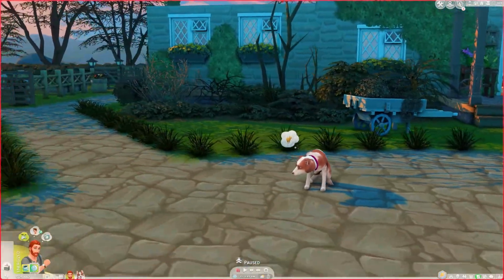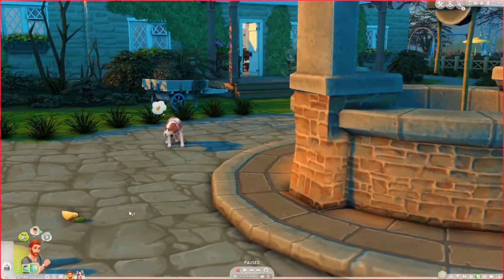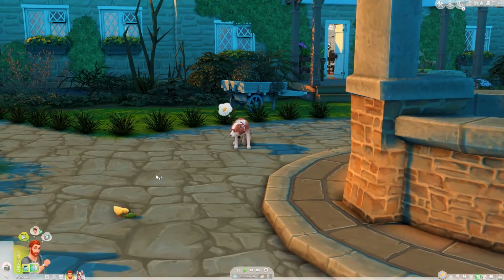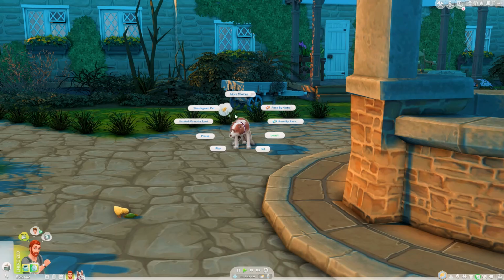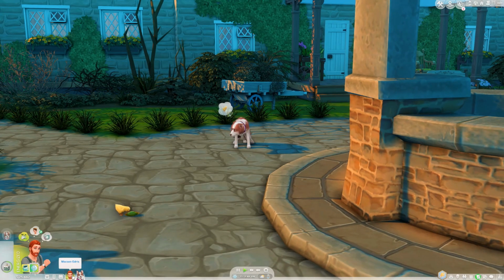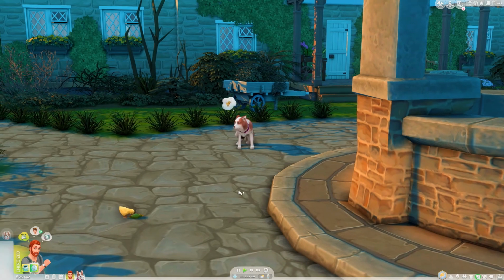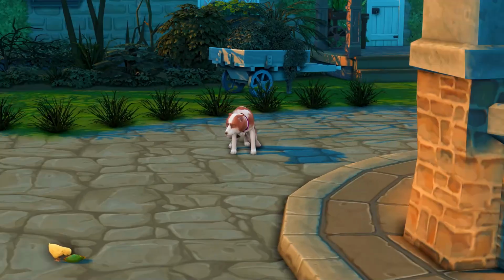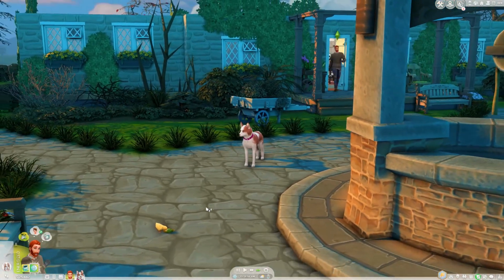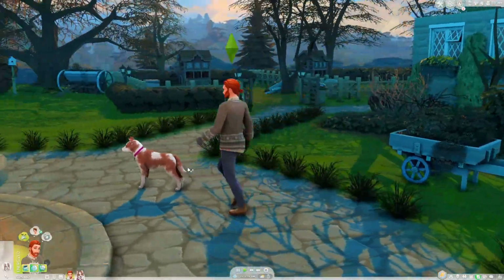Wait, look at how scared Winnie is of the little chick. Why is she scared of the rooster chick? Oh no, poor Winnie. Okay, well, we're gonna give Winnie a hug because she's horrified of this little baby chick that's doing nothing. Look at this poor dog. Look at her. It's okay, Winnie. You're gonna be all right. It's just a little baby chick.